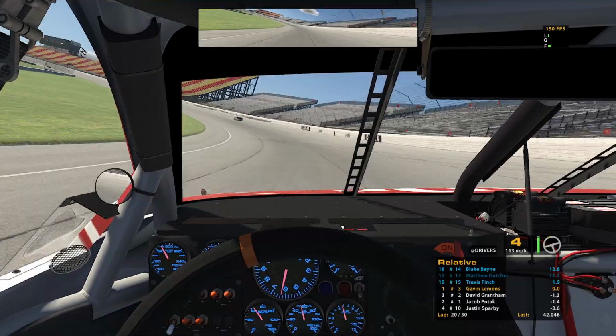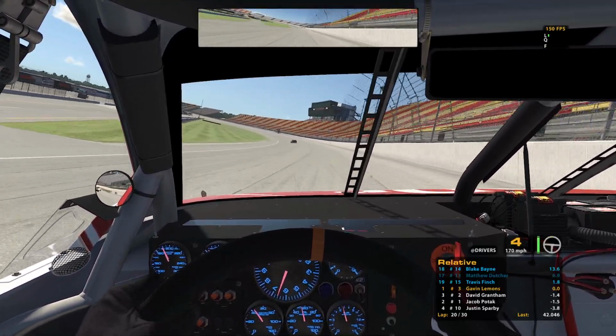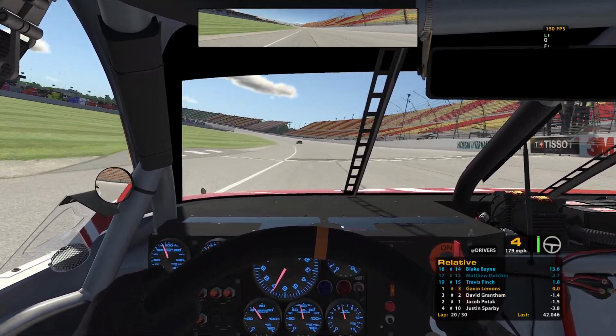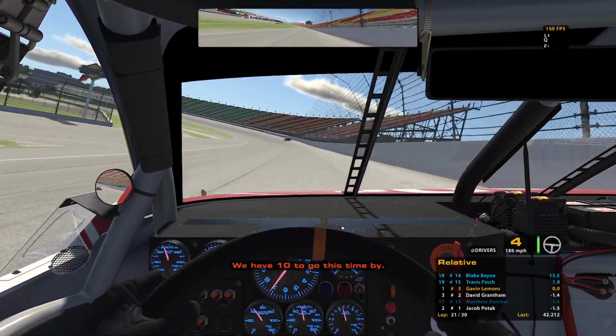Looks like they're too wide. The 2 might have just cleared him. He's probably got time to get here, unfortunately. 10 to go. We have 10 to go this time. Already got the brakes all the way back. Nothing we can do.